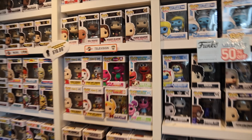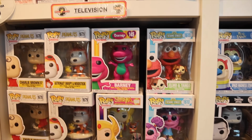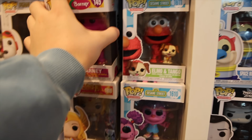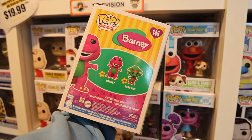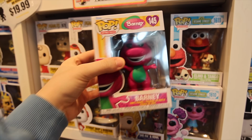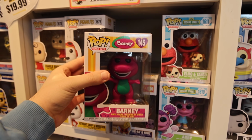But now, something that did catch my eye right away, everybody, is this Barney here, and I don't believe they have Baby Bop, because I would assume that it's right around him here. But look at this, on the back you can see there she is. It's a pretty good one. And now, I used to watch Barney all the time when I was younger, so I'm definitely gonna have to pick this up today. And it's weird that they put him in the retro toys line. I don't know what's going on there.